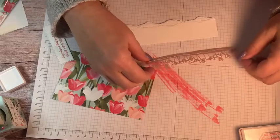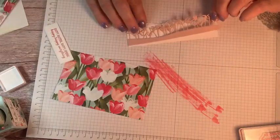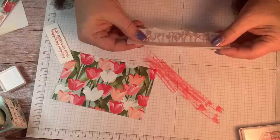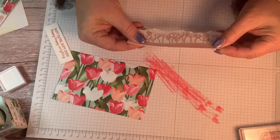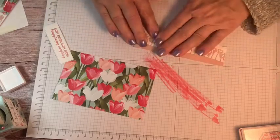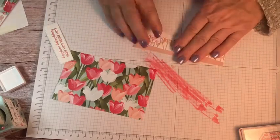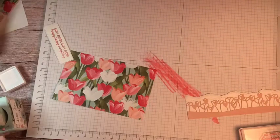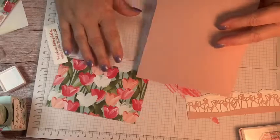Okay, and then I'm just going to put this right on here. And when you use that glue, you can take a second and just slide it right down to where you want it to be. So that's right where it goes. She was here yesterday, so she got to make all of these cards. And I know she had a good time.